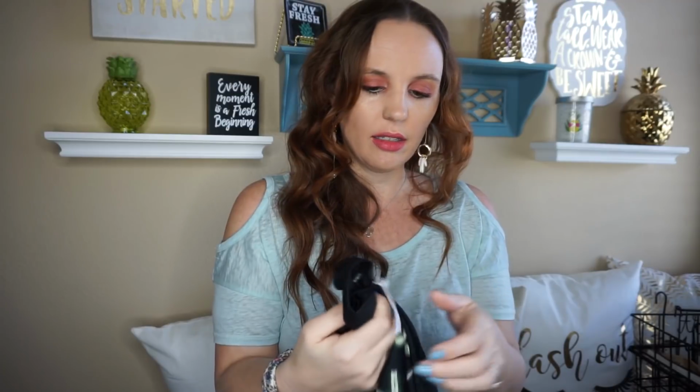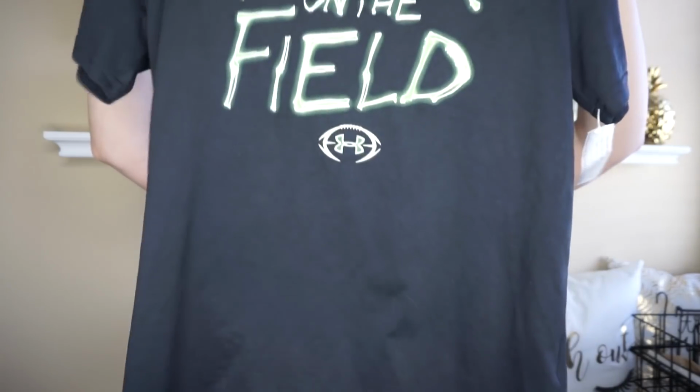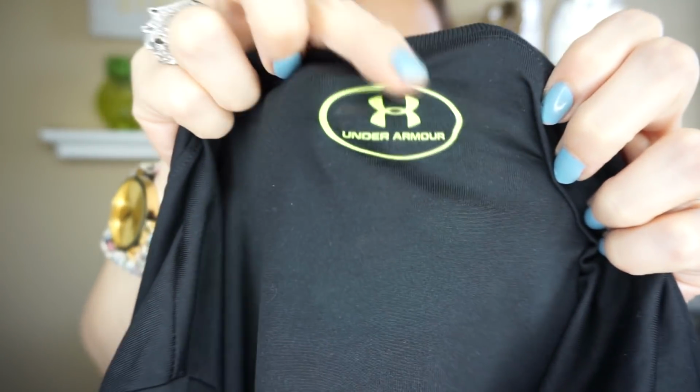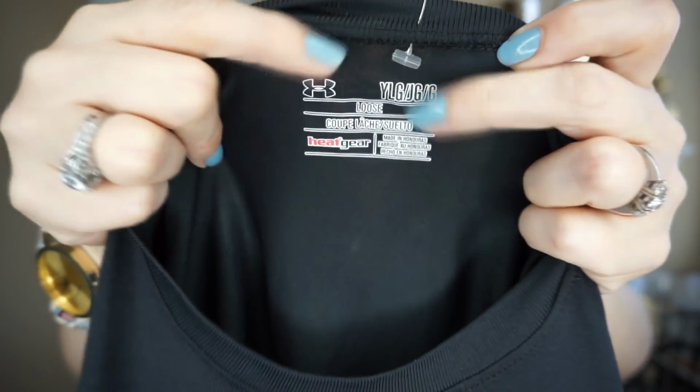This last shirt is an Under Armour, and it says Terror on the Field, and I paid, so this was $6.97, but then I had a coupon, so I ended up getting this one half off. And I just thought that was super cute. Just a really nice football shirt. And again, everything's nice and clean and nothing's pilling. I always look in here too to make sure that the tag's nice and clean and it looks brand new.